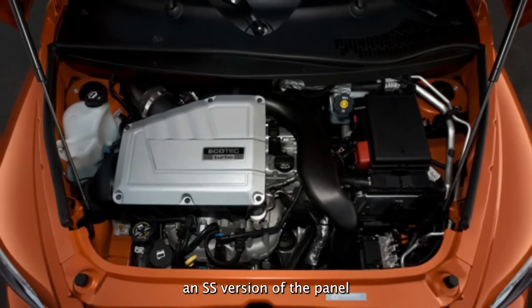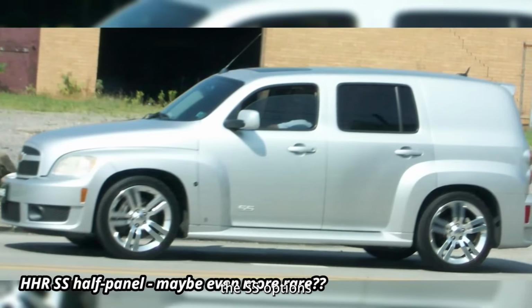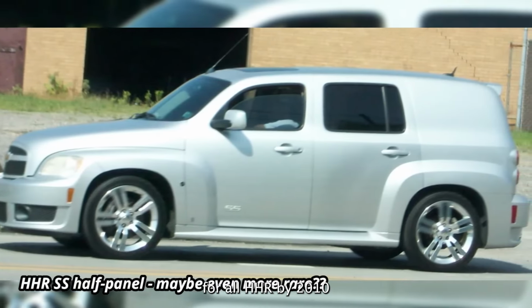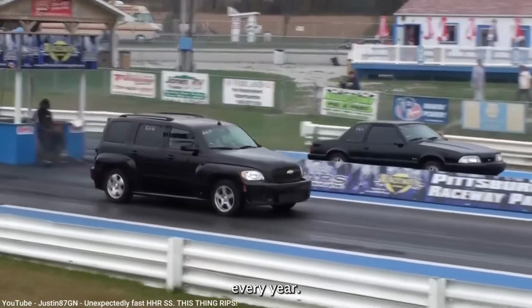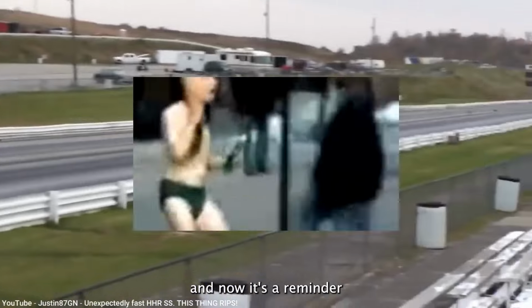They even made an SS version of the panel HHR in 2009, which could be a rare find in the future. However, they stopped offering the SS options for all HHRs by 2010, and sales went down every year. In 2011, they stopped making the HHR altogether, and now it's a reminder of how GM tried to catch up with the retro trend a little too late.